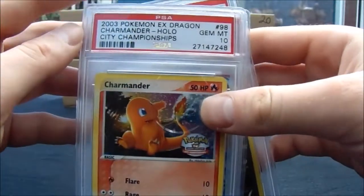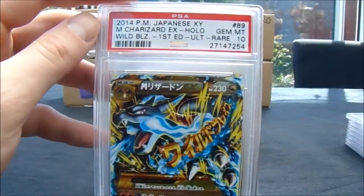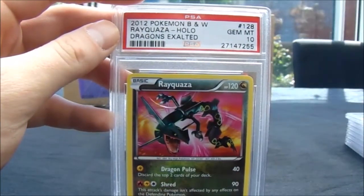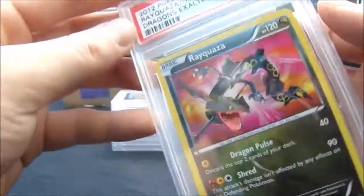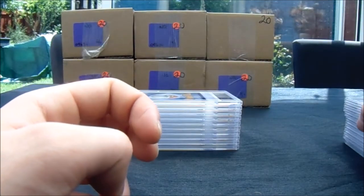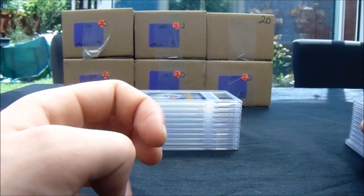So you got the Charmeleon City Championships, you got the Mega Charizard Wild Blaze first edition, and you got the Rayquaza, Gem Mint 10. Beautiful cards. Of course, they're not all about the Gem Mint 10. You got some nice Mint 9s in there as well, a couple of near Mint 8s.